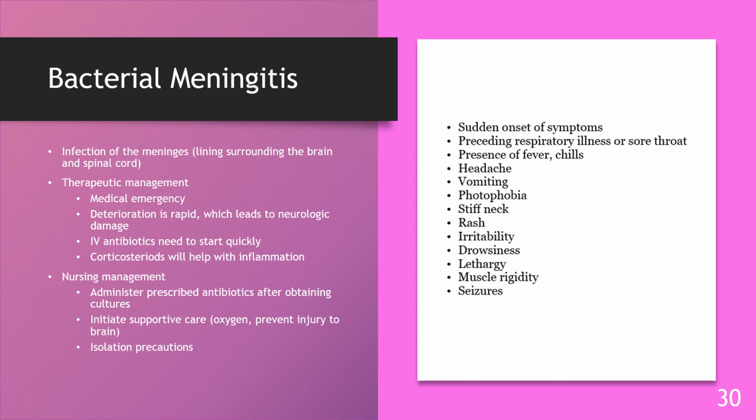Nursing management is going to include prescribed antibiotics after obtaining cultures, initiating supports. They may need oxygen, they may need prevention for injury to the brain, and they will be in isolation precautions. Typically, they're going to be in droplet precautions from those nasopharyngeal secretions. Lumbar puncture is our definitive diagnostic test.